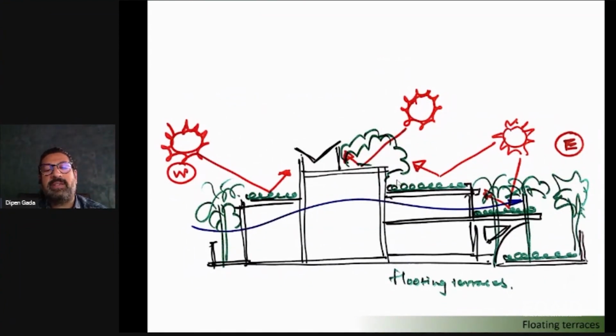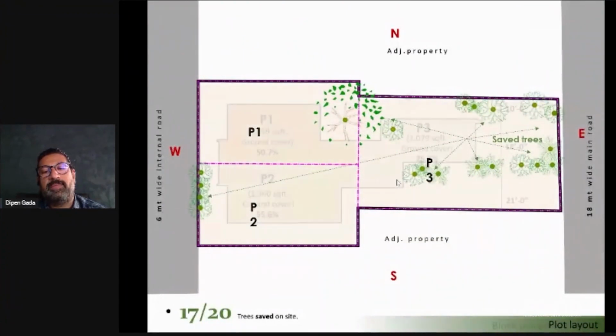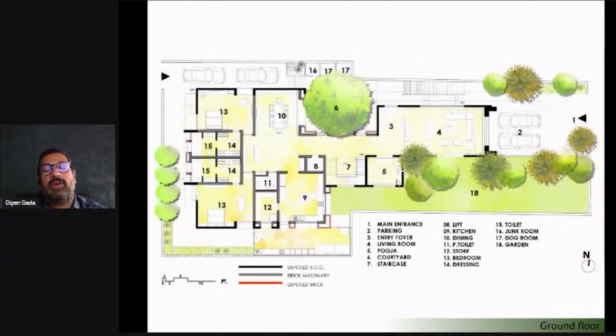But the concept is to save as many natives on the plot as possible, because we are the foreigners on the plot, and to create a design that is responsive with all respect: cross ventilation, reduction of heat from the roof, floating terraces, and whatever else is possible. So this is what the initial planning level would be, and this is how we have tried to cover the entire area where we can save the most.